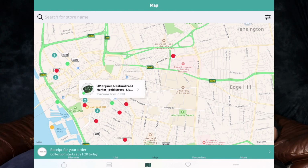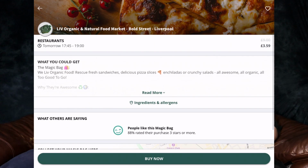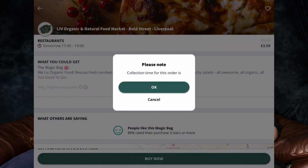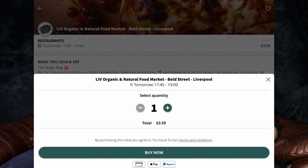They've got spaces available for tomorrow already, so if we wanted we could select that and we could press buy now. And when we press buy now, it comes up with this note which I think is a little bit bugged. It's meant to tell us the collection time that we can see in the top left of the screen. Press OK. This explains that it's just random stuff that you get and you can't guarantee what you get, which incidentally makes it very difficult to work out the nutritional information for these things you get from Too Good To Go. You can select as many as they've got left.